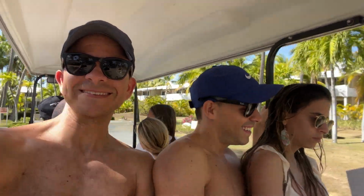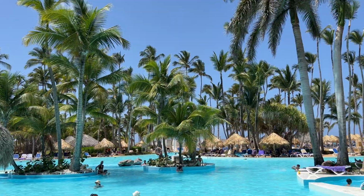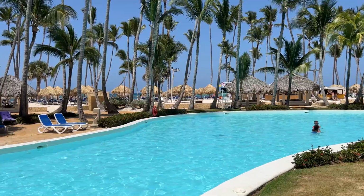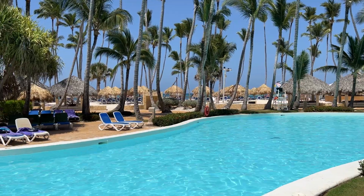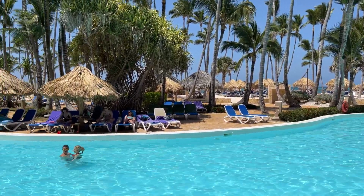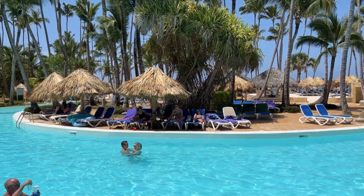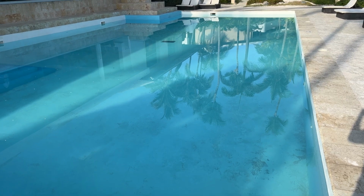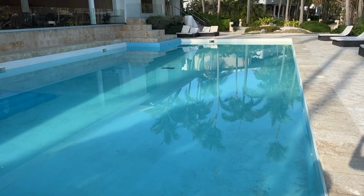For a hotel this size, we were expecting a greater pool variety. As regular guests traveling with kids, we had access to 2 pools in addition to the water park. The main pool is big and right by the beach. Most people gather here during the day. And a small square pool that is less crowded and more for people looking for a quieter vibe.